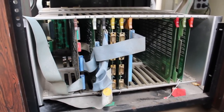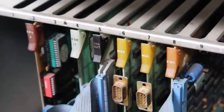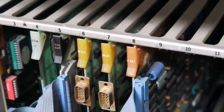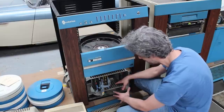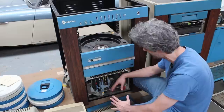And you can see that the individual components of the computer are set up on the card. So we have CPU, disk, disk, AUT, whatever that means, multiplexer, CMD, I think. And then we have two memory cards and a printer card. And there's a bunch of expansion slots to expand it out further, but I wouldn't even know where to find additional cards for this thing, because I don't know anything about it.